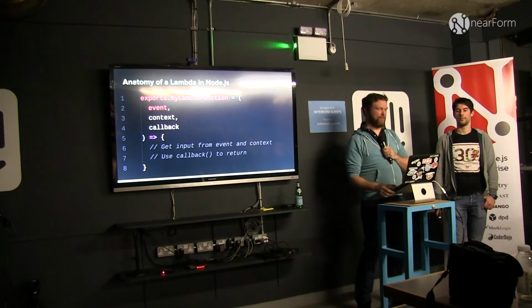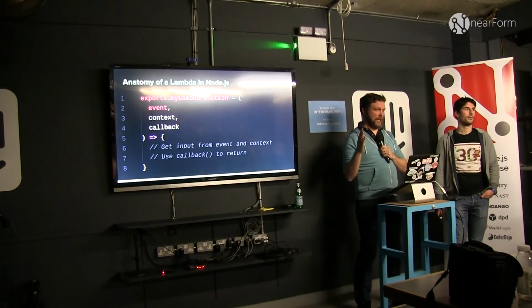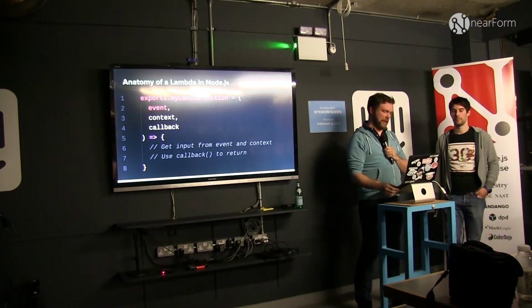Context has methods and properties of what is happening with the Lambda. The only method I can ever remember is the countdown method, which is how many milliseconds you have left in your Lambda. And a callback is a normal callback returning control back to your client.